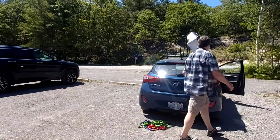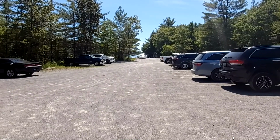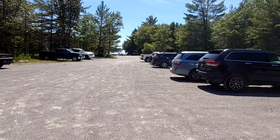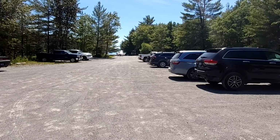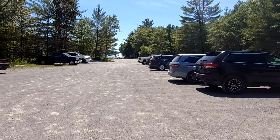Here we are, we're at Wolf Lake at the access point to put in for our trip today on Kawartha Highlands Provincial Park. We're here for 3 nights. It's a busy spot right now, so I won't get a whole lot of filming done while we're here, but let's see what we can do.